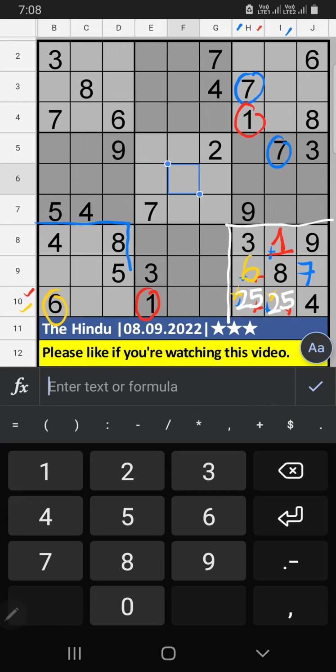7th grid, column G, 4. So 4 can't come in these cells, then 4 is confirmed here. 9th row, 3 numbers are remaining, 1, 2, 9. Column G and 8th grid, we have 1 and 2. So 1 and 2 can't come in these cells, they will come in the other 2 cells, we will confirm later. Then only 1 number is remaining, 9. 9 is confirmed here.